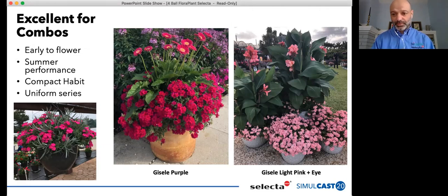Also, excellent heat performance. So think about this Giselle Phlox as an opportunity to have a season extending late spring, summer hanging basket type of an item. On the slide here on the right hand side, you can see the new light pink plus I. That was at Costa Miami on week 10. You can see how well that product's thriving in the heat. And then on the right hand side, we've got Giselle Phlox. I believe that's the hot pink with one of our helichrysum there, kind of sticking out in a combination.